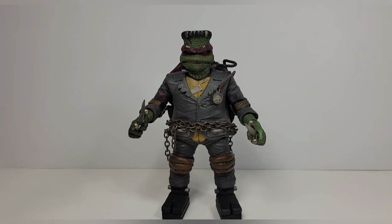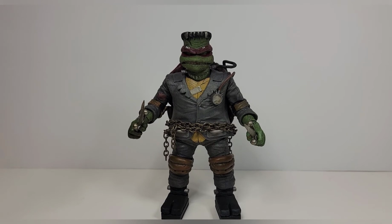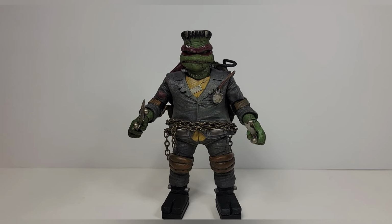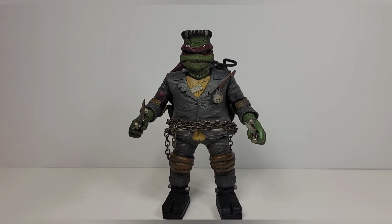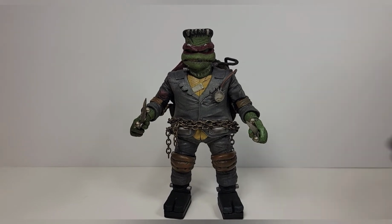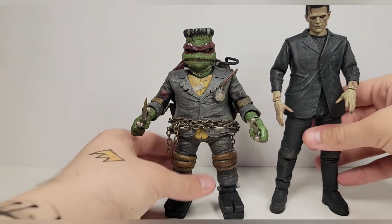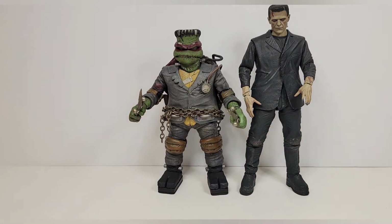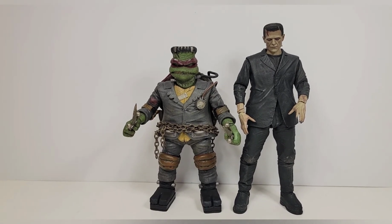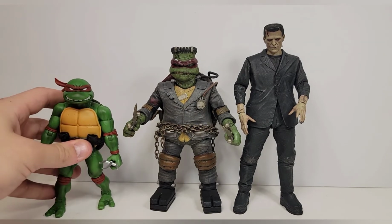Now, I think there's only two comparisons here that really make sense. One of them people might get triggered by, but the other one, I think it's just too good not to do, and I'd be stupid if I didn't put it in my review. What kind of reviewer would I be if I didn't put him next to his makeshift parents, the NECA Ultimate Frankenstein? Try to get them in frame there.